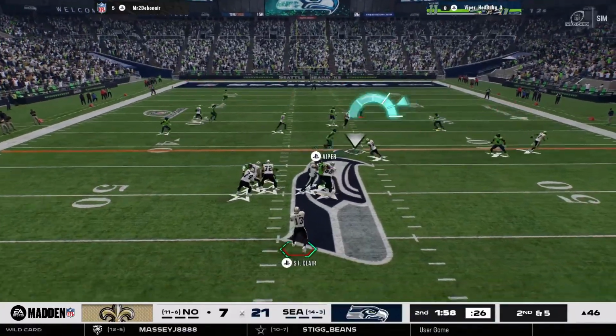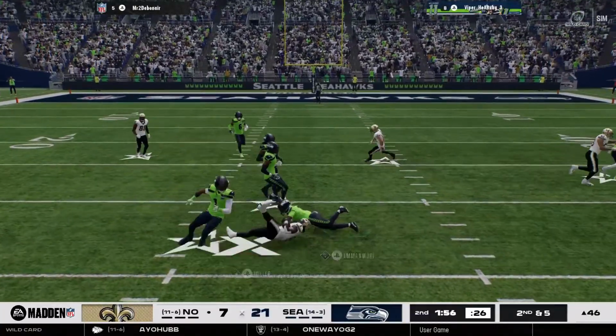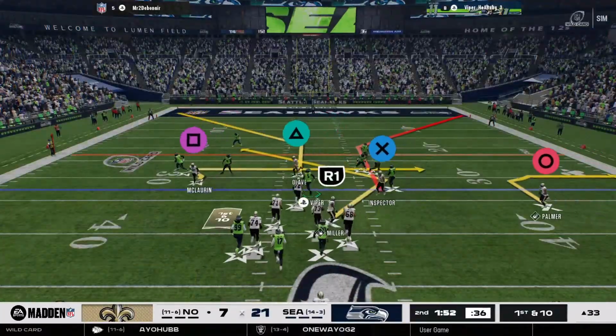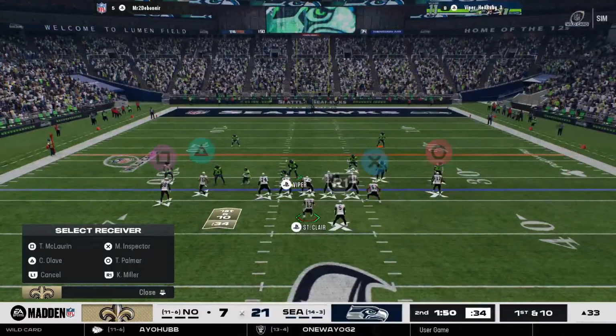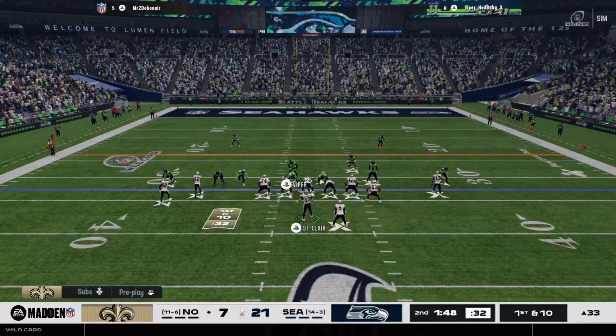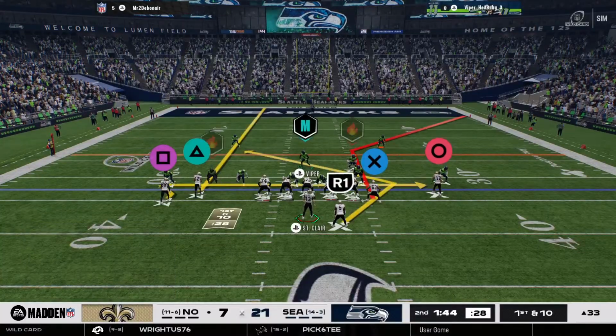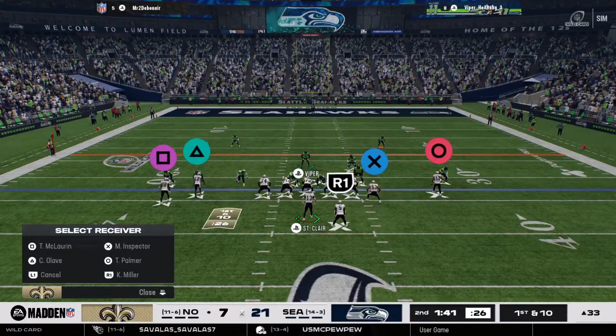Looking to throw. St. Clair. Got his man complete over the middle. It's Miller. And he gets this inside the 35-yard line. That's good for the Saints. First down. A gain of 13 yards. First down, Saints.